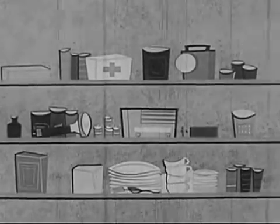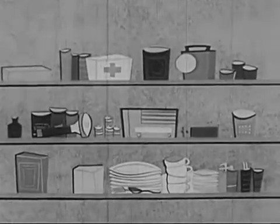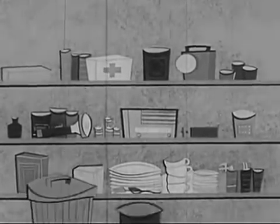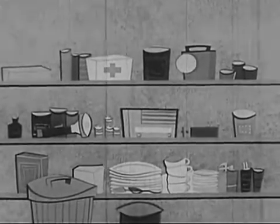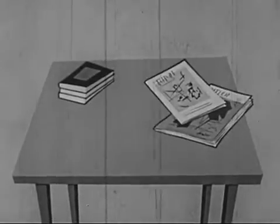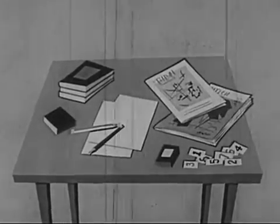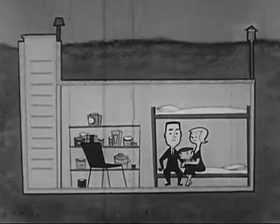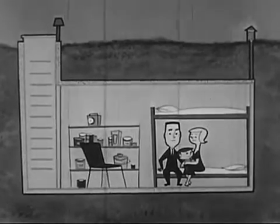Now, plates, cups, silverware. A can opener and a bottle opener are important. Add to these things enough closed containers to take care of garbage and human waste. Especially if there will be children in the shelter, include some books and magazines, paper and pencils, maybe 1 or 2 small, simple games.